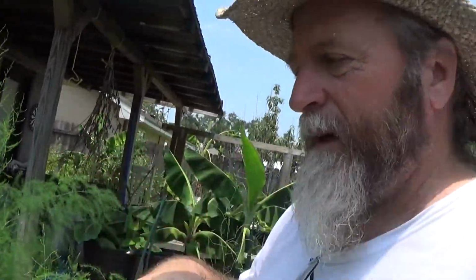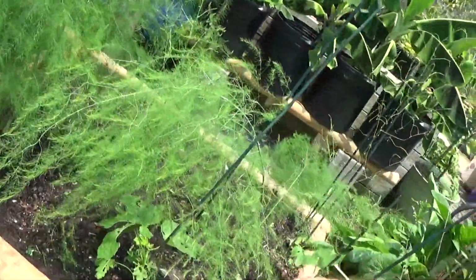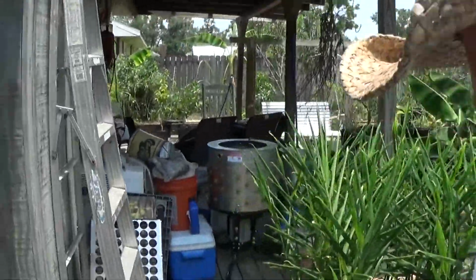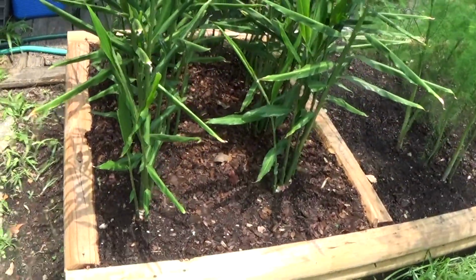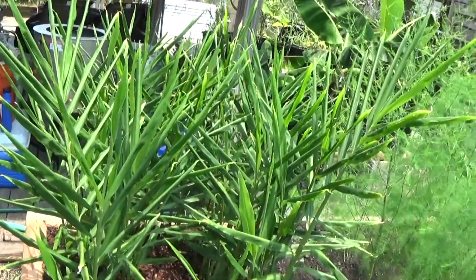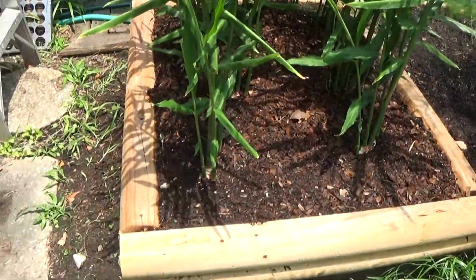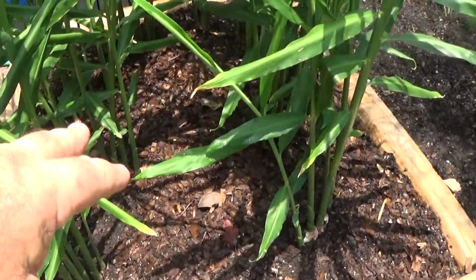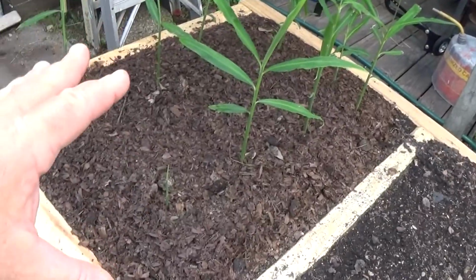Now the sun's above these trees over here. Now I'm getting the sun here. But what I did, I went ahead and weeded out the ginger. Look how beautiful this is, you guys. And if you remember, when I started, I only had like one on each one of these. Look at them, man. And I put my ginger here.